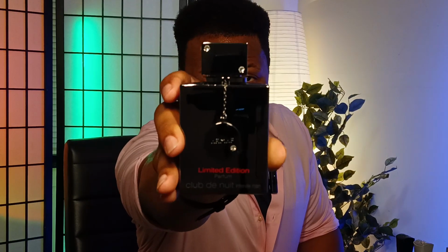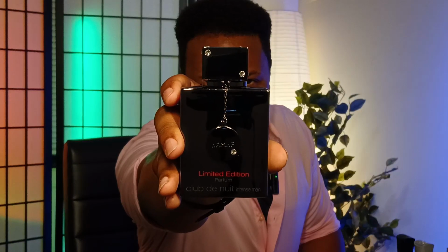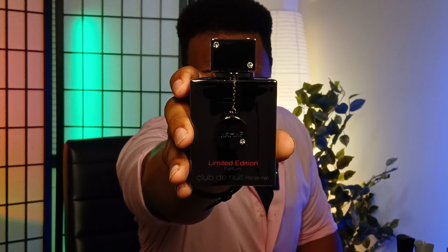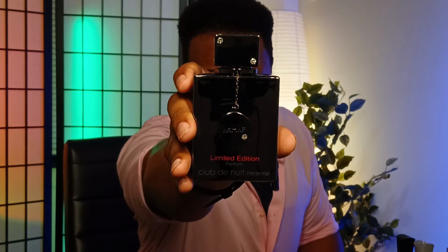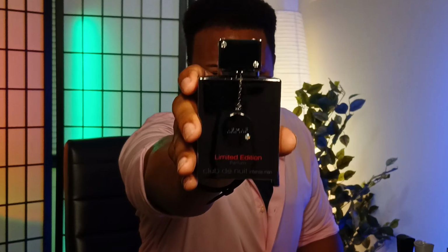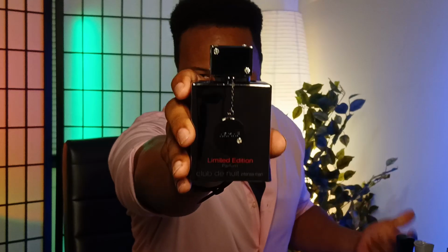Next up on the list is Club de Nuit Intense Man Limited Edition from Armaf. This is a straight clone of the DNA of CREED Aventus. This is not my favorite version. A lot of people do like this. It is smoother than the one I'm going to talk about after this, but it's much smokier. And me personally, I don't like the smokiness of colognes. I don't like a smoky cologne. I just don't want to smell like a smoked turkey.